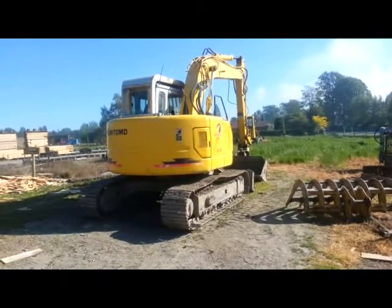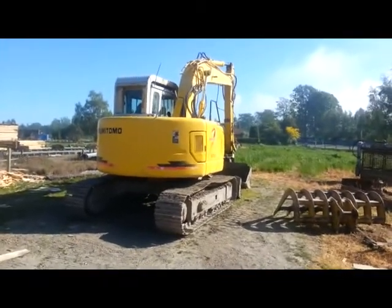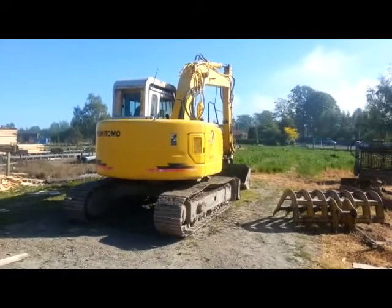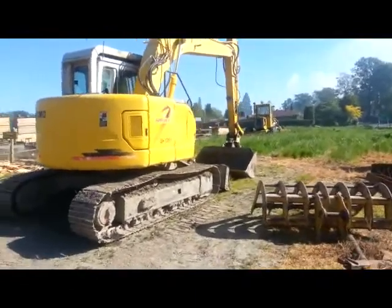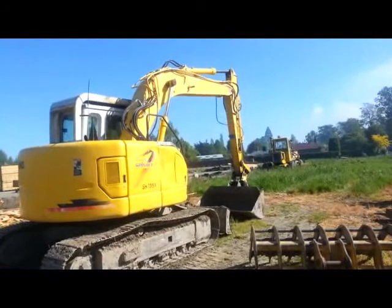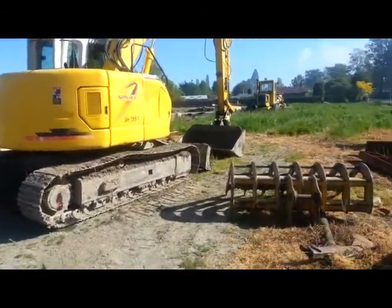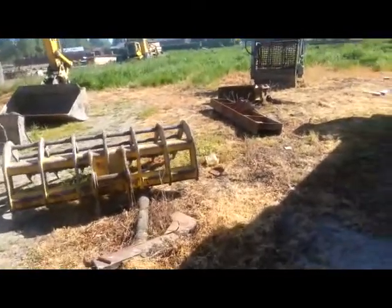There's a crawler machine there, a Sumitomo. Sumitomo, it's called. Produced by Spinnack. It's an SH135X. And we don't know what he does with that, but there'll be a job for it. A lot of gear here. This is a sawmill we're in, remember.